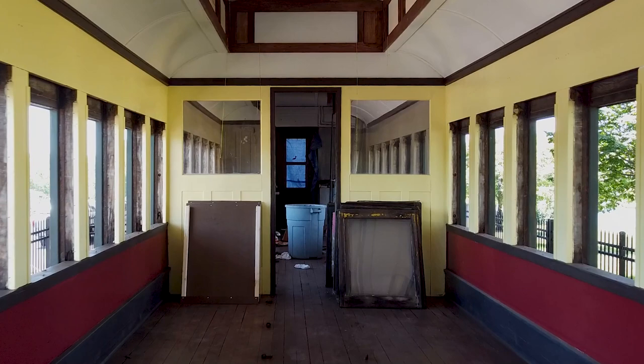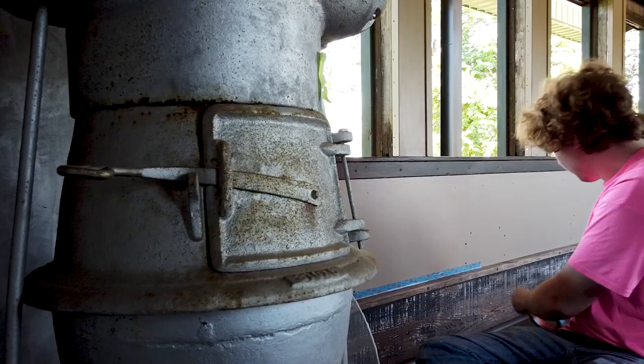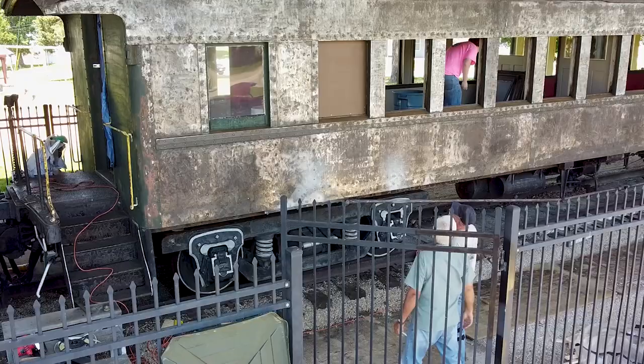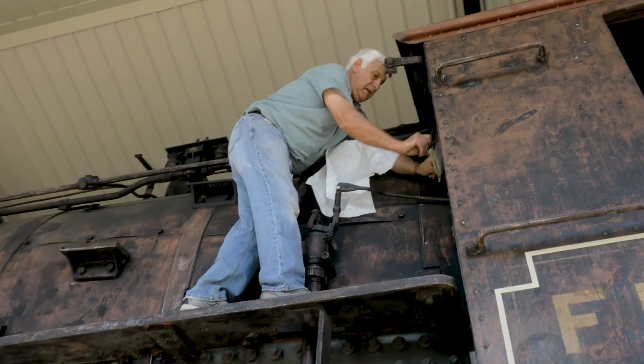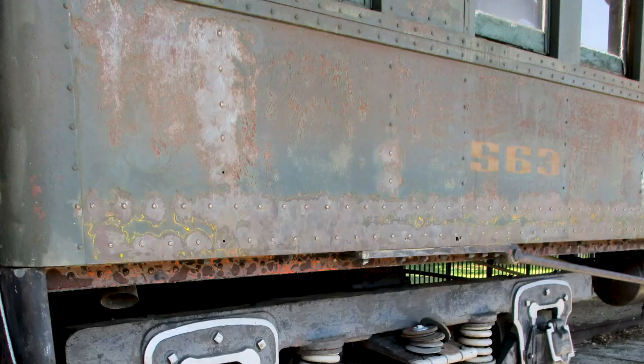So this project kind of kept on growing. We kept finding more work that needed to be done, or wouldn't it be nice if we could do this or could do that. And somehow we had the expertise within the companies to do everything. As far as setbacks go, one of the setbacks was the difficulty in grinding off the paint.